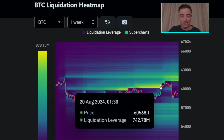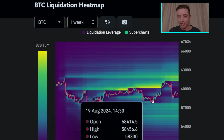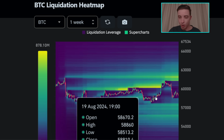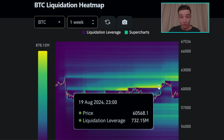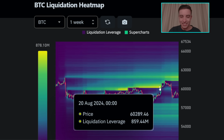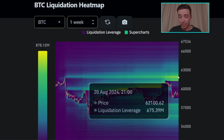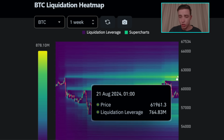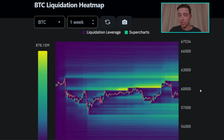But obviously, just the other day, like I said in my last video, we just recently liquidated a lot of short positions in that previous bullish move right here that we saw around a day ago approximately. And so once again, that was a bit of a short squeeze because we did liquidate a decent amount of short positions, very close to around 60,000 to 60,500. And so once again, the majority of the liquidity, at least as of right now in the short term, is sitting above the price at around 61 to 62,000 approximately.